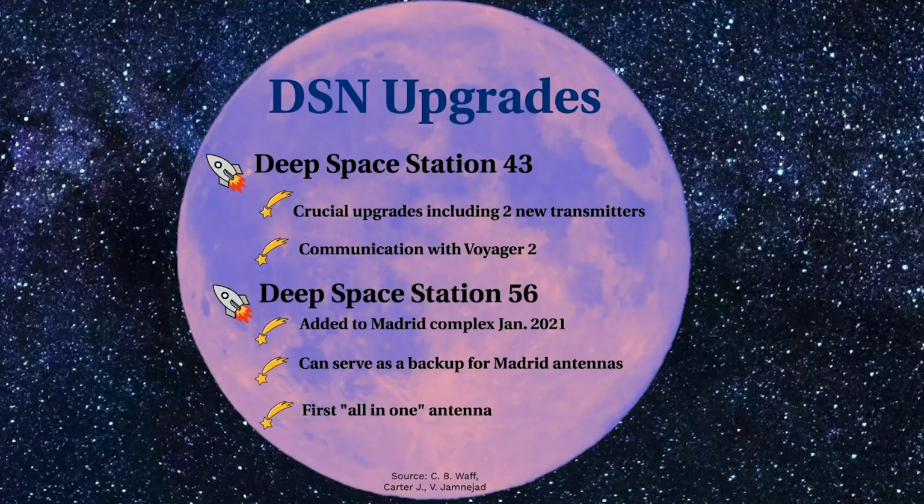The Deep Space Network has already started to upgrade. Deep Space Station 43 had hardware over 50 years old, and NASA recognized it was long past time for an upgrade. I briefly mentioned this antenna earlier because it is a single antenna capable of sending instructions to Voyager 2. Station 43 was not capable of this overnight. The dish has been offline for over a year. It returned in February with 2 new transmitters and upgrades all throughout.